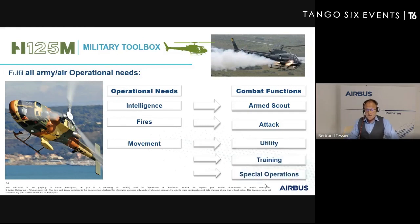Of course, it's also a utility helicopter. I said for the firefighting, it is able to transport 4 to 5 firefighters. Same thing in terms of troop transport. As you have sliding doors, you can remove the doors, you can transport, and it's a powerful helicopter.